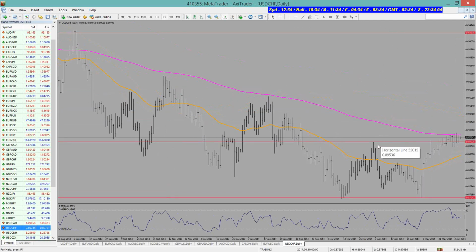I don't know if this, you could consider this a retest. It's certainly working it off. But to get up to there, it's going to be a pretty long haul. It might be a month or so, maybe even more, for it to get up there, and you'll have a lot of swings and turns in the way.